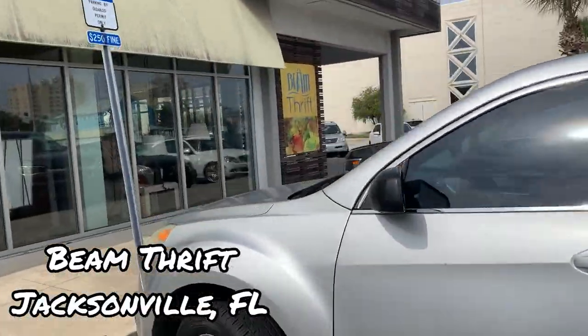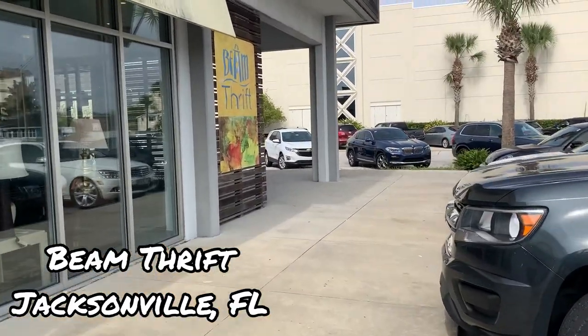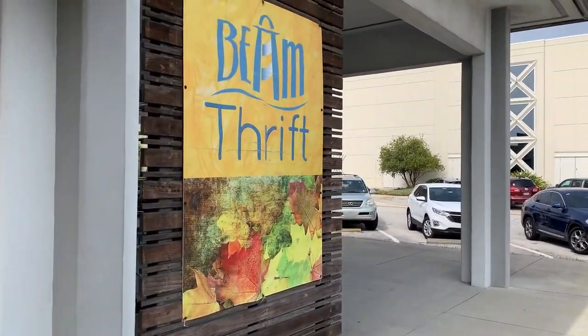We did good at our St. Vincent de Paul. Now we're gonna try this one. It's called Beam Thrift, and they help homeless and people that need food.